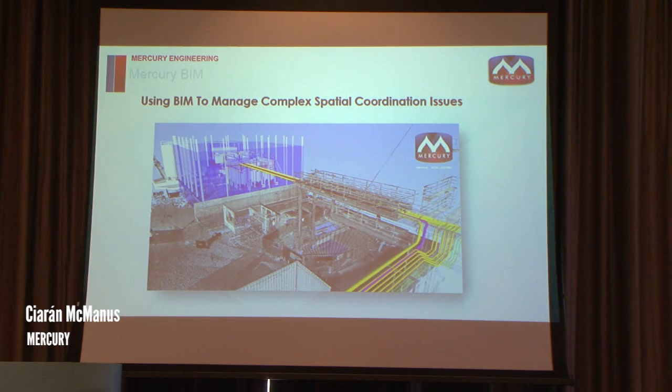A lot of projects we've been working on, the complexity of the spatial coordination issues has increased. And to give an example of this, we recently worked on a new build process plant in Groningen in the Netherlands. The plant was constructed as an extension to an existing facility. It was constructed on an existing concrete base. There was new equipment to be installed in the existing factory, and pipework and electrical services were to be run between both. We travelled over to the Netherlands.